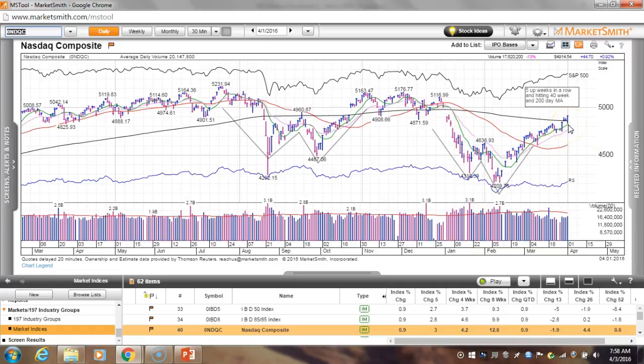Okay, and we just moved above the 200-day moving average here. So we'll see what happens. Next week will be interesting to see if we hold the 200-day or if it drops back below it. But again, the market was 4,200 here. Now we're at 4,900. So the Nasdaq's up 700 points, maybe 15% or so in this time frame. That's a pretty big move in 5 or 6 weeks for these indices.